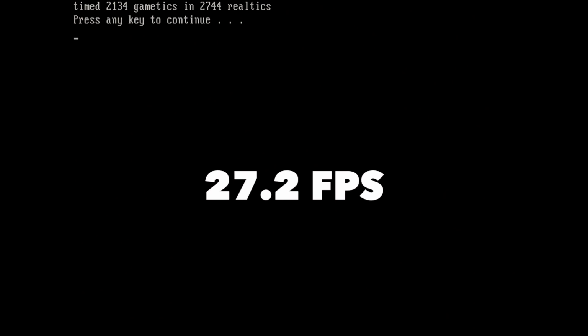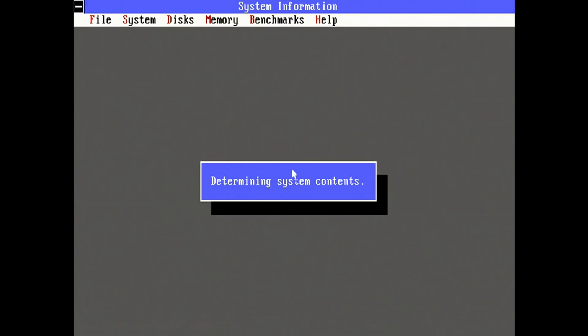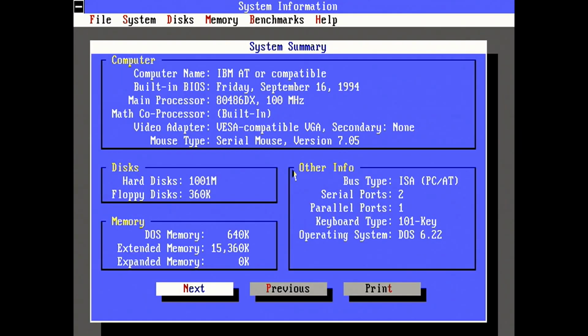So it looks like we got about 27.2 frames per second. So not bad, but really not great either. So the next benchmark I'm going to run is the System Information CPU benchmark.